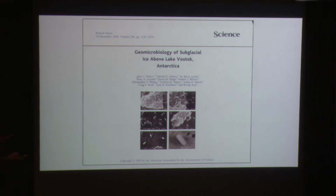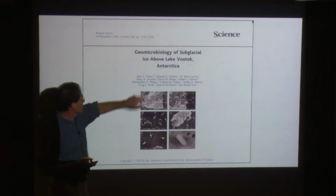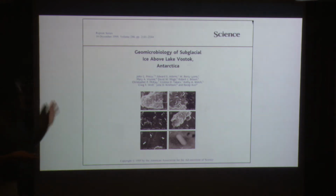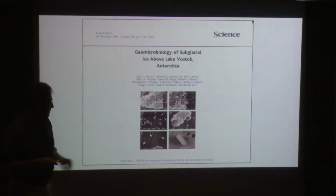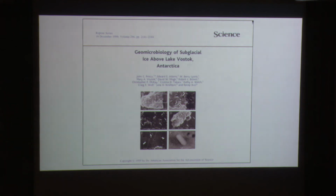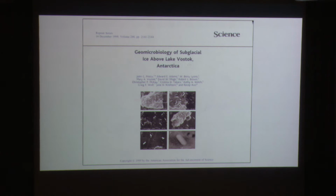And you can see some names in here. You can see Mary Wojtek was part of this project, Chris McKay, and others you may not recognize. But these are SEM, and this is an atomic force micrograph. These are images of actual microbes from the accretion ice down near the ice-water interface. We were extracting DNA. We were able to identify those. Mary did all the DNA work for us.